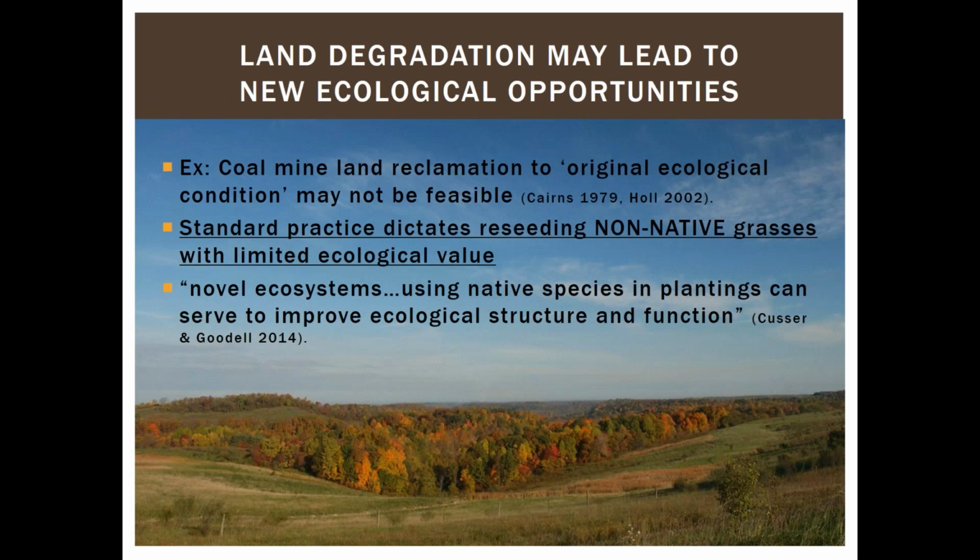Land degradation, habitat loss, development, however you want to frame it, is not going to be ending anytime soon. It's a fact of our reality. And so we also need to shift our paradigm. Returning to that original ecological state is not necessarily realistic in many cases, for example, in minelands. And our standard practice of using non-native vegetation to reseed these sites, we know, has limited ecological value in comparison. So what I would propose is that these sites provide new opportunities for restoration, perhaps differently from how we thought about them in the past. But we also know that this has the potential to increase ecological structure and function.